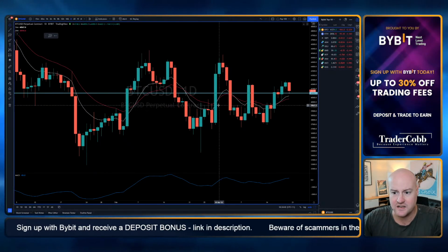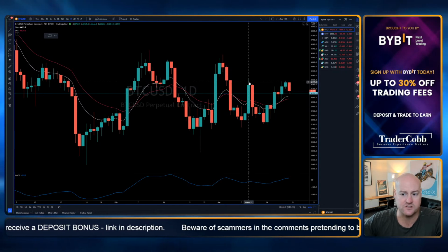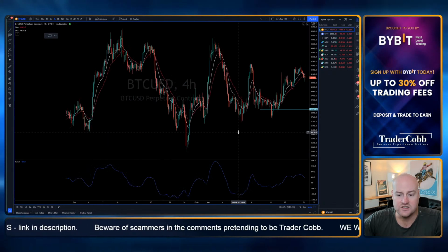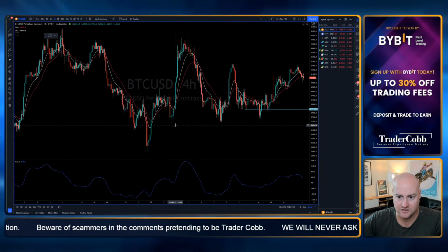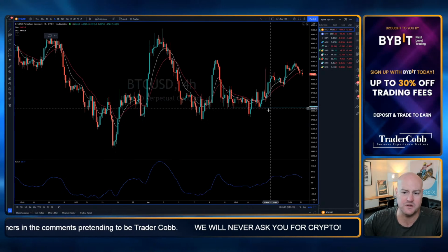Now, as far as daily goes, we do have a higher low here. We have not broken up through this high of 42,565 to give us a higher high. So we are not in a daily uptrend. If I go to the 4 hour here, you can see the sort of price action that Bitcoin has been delivering to us. Boom, up, boom, back down, sideways, then we break down, then we come back up. I mean, it's been a real mess.